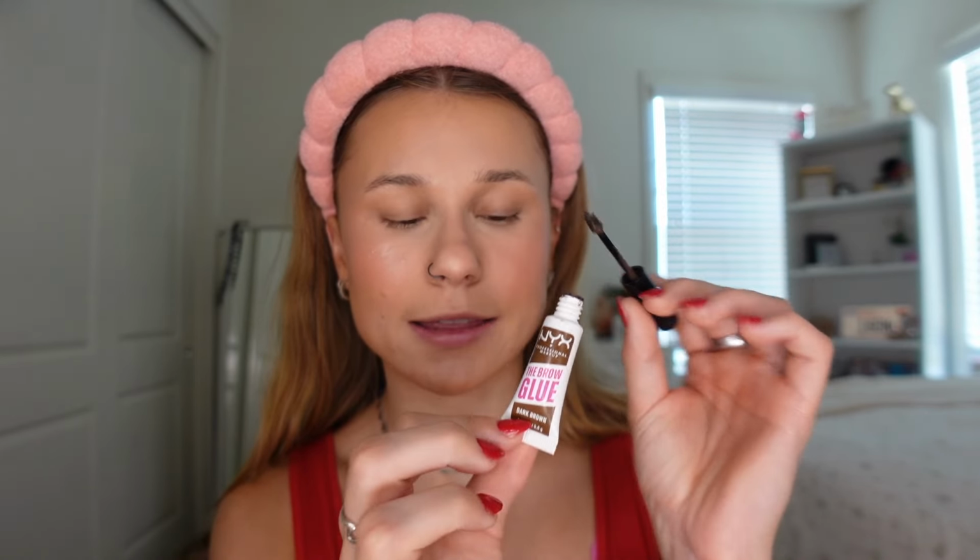It's the moment. But now it is time for brows. I'm going to be using the NYX Brow Glue. As you guys know, I love this stuff so much. It is kind of messy. Since this one is fairly new, I like to go very light with it, but this product has my brows up all day long. It adds a nice tint to them if you want a tinted one, and it also shapes them very nicely as well.